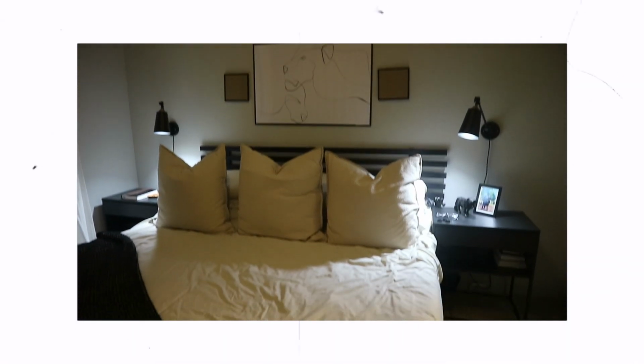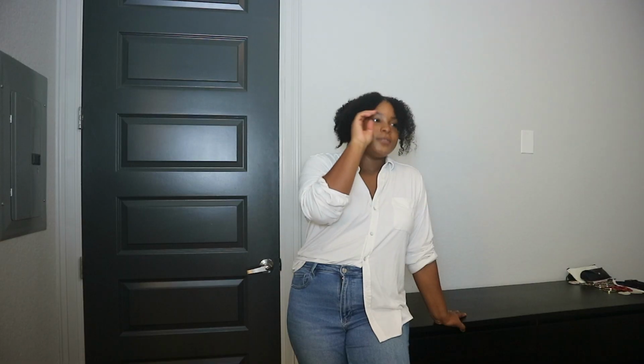So right now I'm looking at our bed. We have a king size bed in here, and that is a DIY headboard that I made. I'm going to be completely honest. That headboard always falls off, but I have it up just for the video because it looks cute.